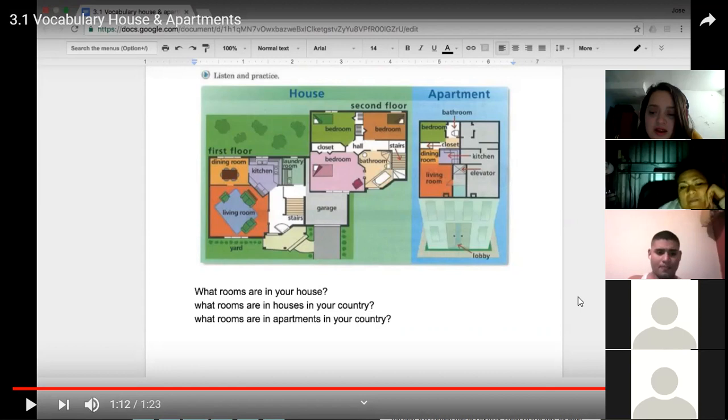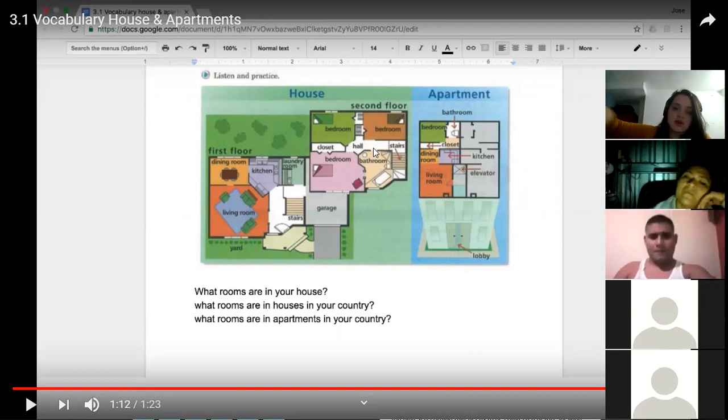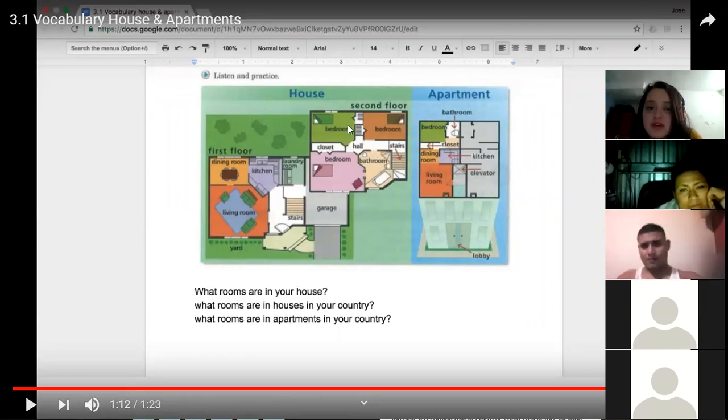What's the meaning of hall? Hall is el pasillo o el salón. Like where you walk, donde camina para llegar a los lugares, donde están las puertas. Okay. Questions about the vocabulary, guys?